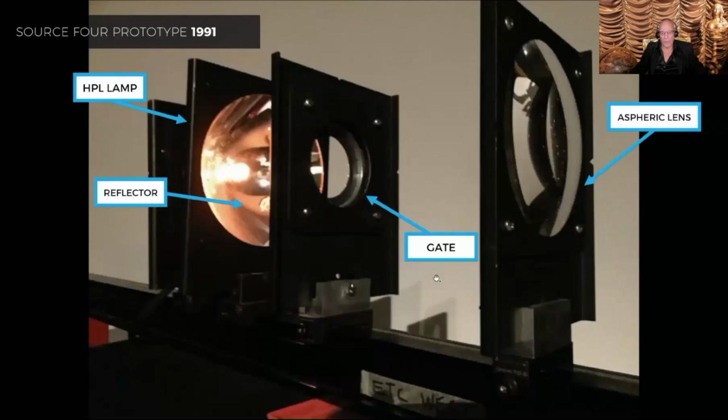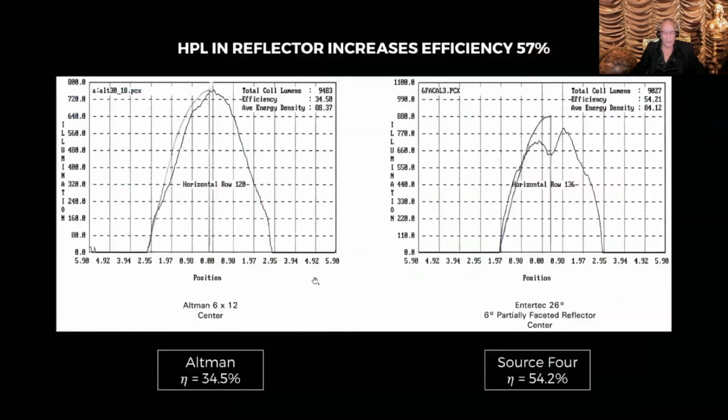So moving on from this is the Radiant System pictures of the Altman 360Q and the Source 4. It produced about 9,400 lumens. Source 4 produced about 10,000. And this is the first test that showed us that we were getting what we expected. This had a 1,000 watt lamp. This had a 575, and we were getting about twice the efficiency. This said go ahead with the project and start designing the fixture.